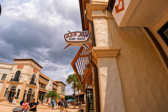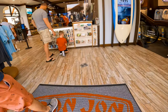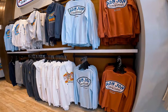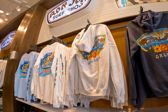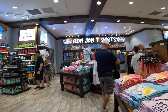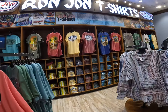Now let's move on to more relaxed, fun in the sun gear with Ron Jon Surf Shop, that has men's, women's, and kids' beach essentials, recreation, sport, and fitness essentials, such as casual apparel and swimwear, to a plethora of accessories, drinkware, footwear, headwear, home goods, games, sun care, toys, and souvenirs commemorating 60 years of surfing.